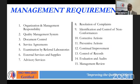ISO 15189, the standard for medical laboratories, is divided into 7 different sections. There is a scope section. There is a section that talks about normative references, all the requirements needed to execute the standard. There are terms and definitions. And then there are the 2 sections which are most known, the management requirements and the technical requirements. Just looking at the management requirements, this is everything that a laboratory needs to have in place to be able to say, yes, we have a good management system that allows us to run testing. I'm just going to spend a few minutes and go through all of them.